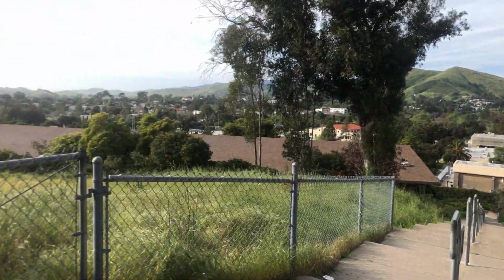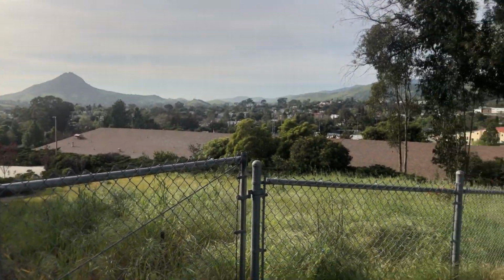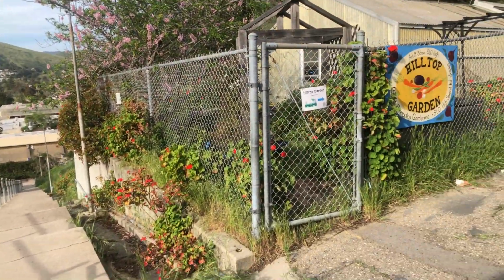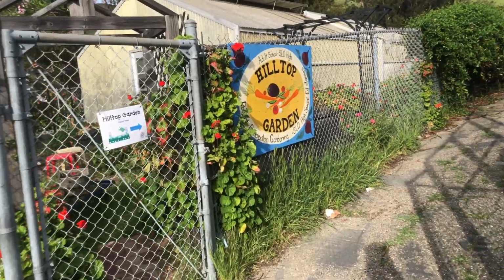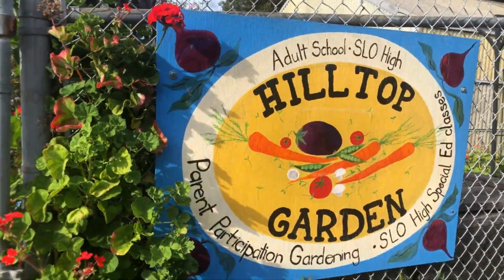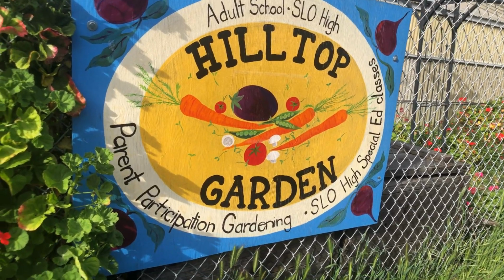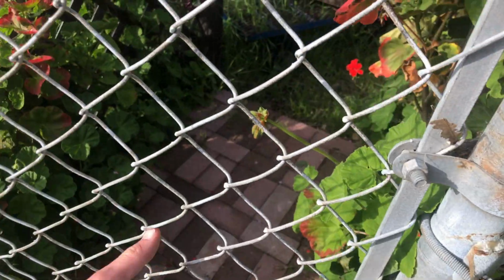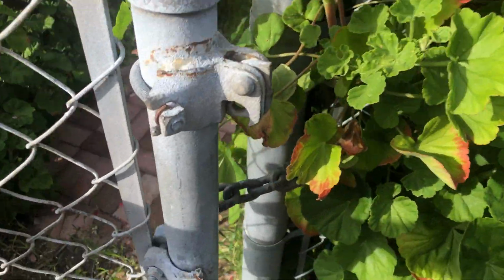So here we go. Nice little view from the top buildings here. But the reason I'm here is I wanted to check out this hilltop garden. The adult school, Slow High, says Slow High special ed classes, parent participation gardening. So it looks like it's locked here. Okay, we got a padlock there.